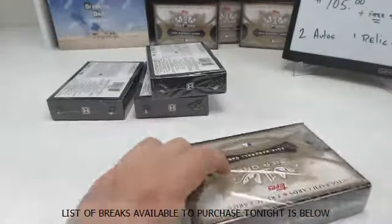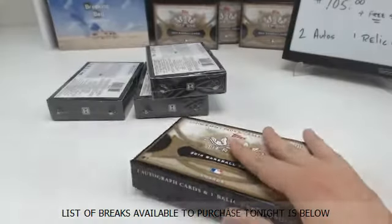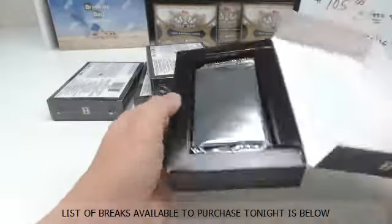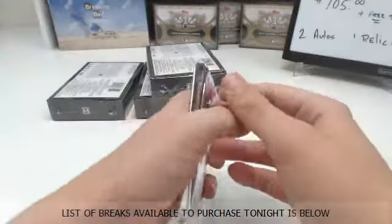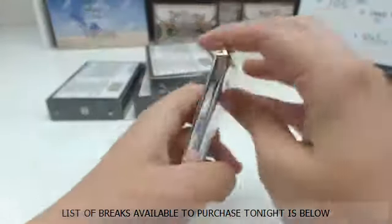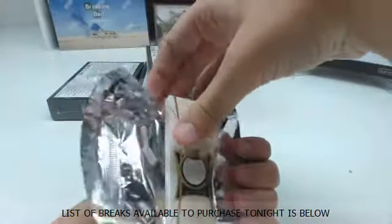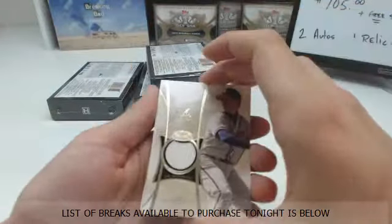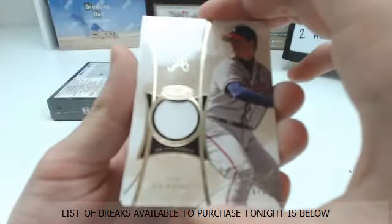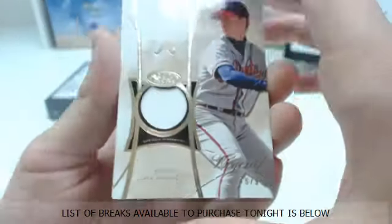Four boxes left. I see a booklet or a bat knob or something. This pack is promising. It's a little thick. We definitely have a huge card in here. Tom Glavine Legends, 76 of 99. We got our patch auto coming up.